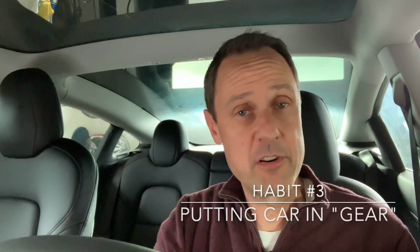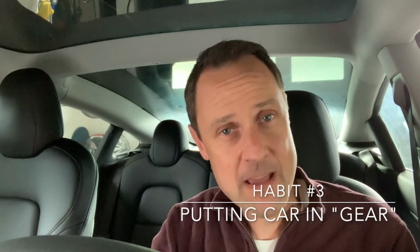It's to the right of the steering wheel, and you push up for reverse, down for drive, and there's that button at the end of it that you push in to park. Well, with a gas-powered car, it's in the center of the vehicle where you've got to put it in drive or reverse or park.